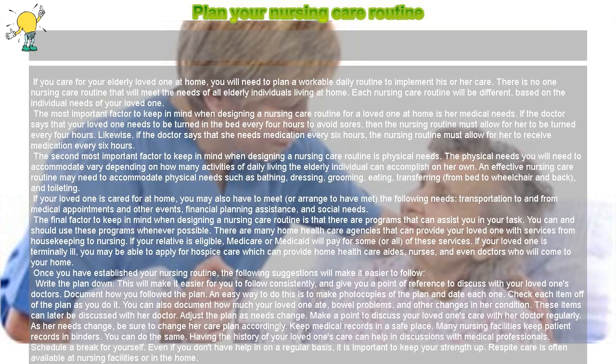The final factor to keep in mind when designing a nursing care routine is that there are programs that can assist you in your task. You can and should use these programs whenever possible. There are many home health care agencies that can provide your loved one with services from housekeeping to nursing. If your relative is eligible, Medicare or Medicaid will pay for some, or all, of these services.